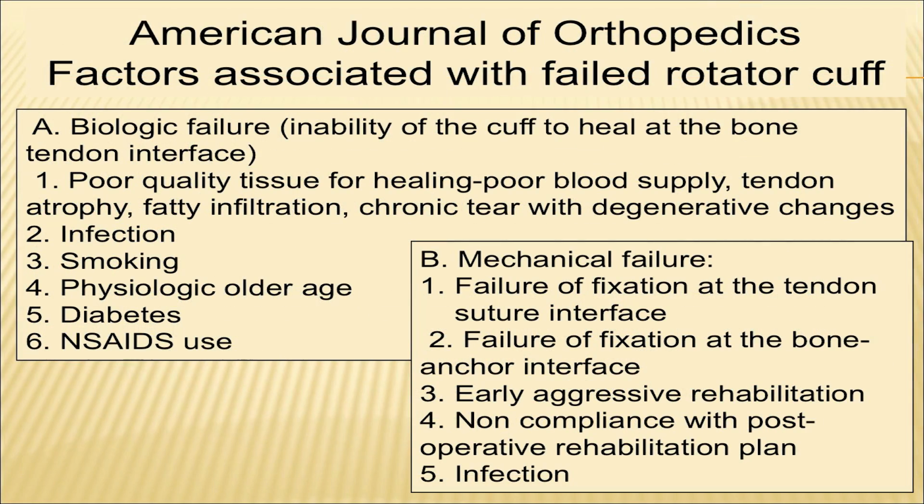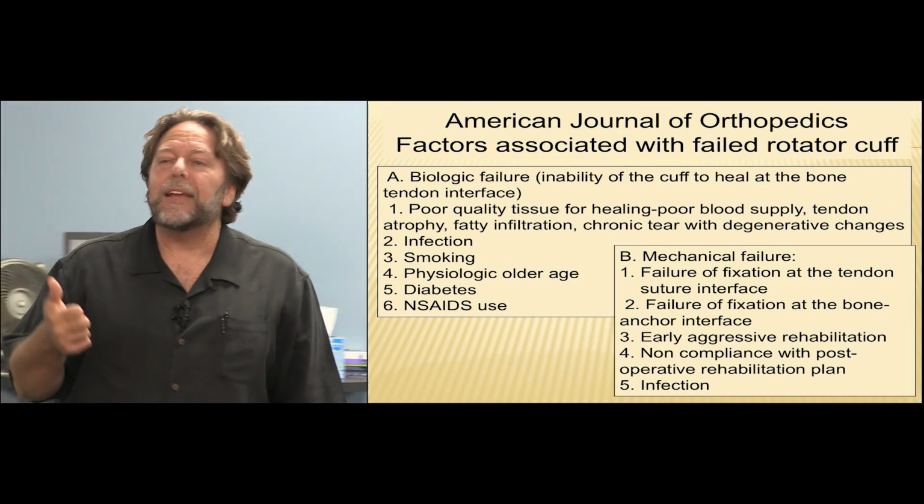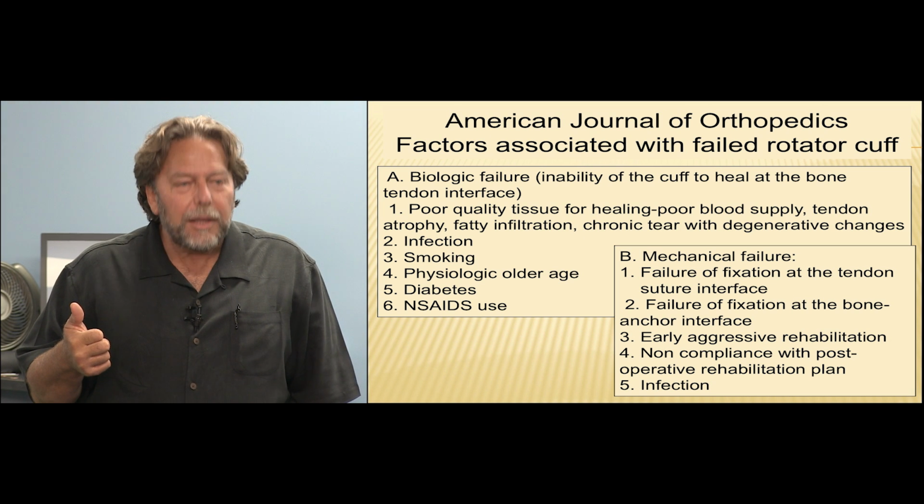Absolutely. Then we go to the American Journal of Orthopedics. Factors associated with a failed rotator cuff. And so now I'm just so excited. God, somebody else understands how to fix a shoulder. Factors: poor quality tissue, poor blood supply, tendon atrophy, chronic tear, and degenerative changes. Great. Number one cause why rotator cuff surgeries fail is poor blood supply. What do you think they're missing?